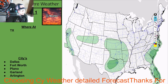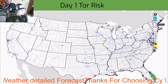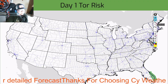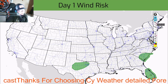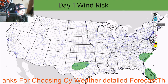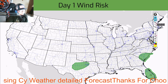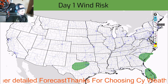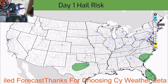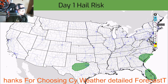But as we go on, you can see there is a 2% out there for portions of Florida. So I wouldn't be surprised if a couple of spin-up tornadoes are something we also got to keep a lookout for. Moving to day one wind, you can see that there's a little bit of a wind risk there in South Carolina, a little bit of a wind risk in the areas where the tornado risk was, and a wind risk over here in portions of Texas. Hail risk, not as bad, still the same shaded regions, but something you got to watch out for.